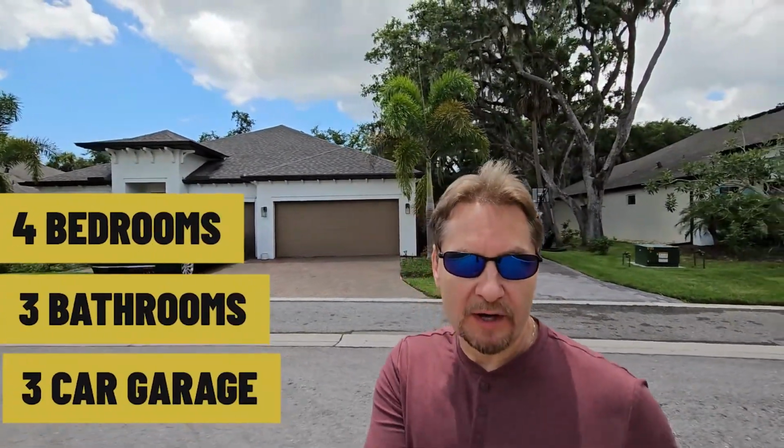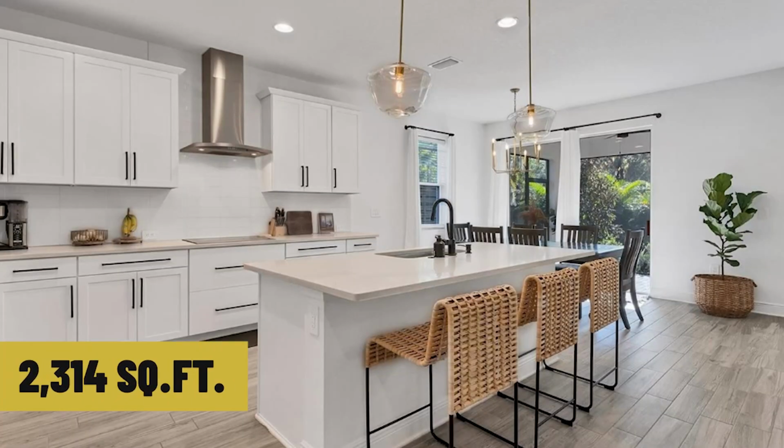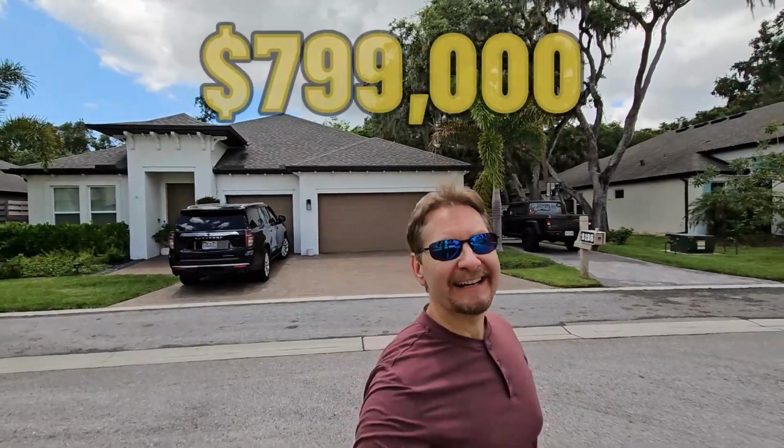So here we are in front of a 4-bedroom, 3-bath, 3-car garage home. This one was built in 2021. It is $23,414 under square foot, and it is priced at $799,000.